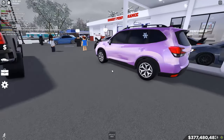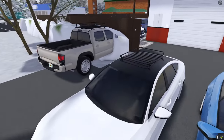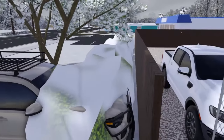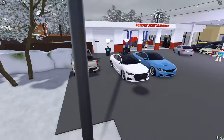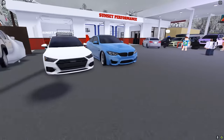What else do we got right here, man? Oh, it looks like they are upgrading. Oh, dude, that A7 is cool. Bro, what the heck happened to the Tacoma? Oh, that's cool. They got the ram bar on the Tacoma, and then they also have the roof rack on the top. They're also putting the nice roof rack on the A7 right here.